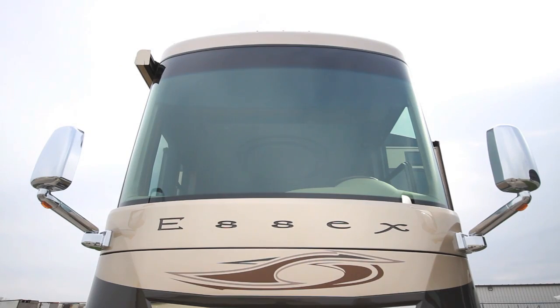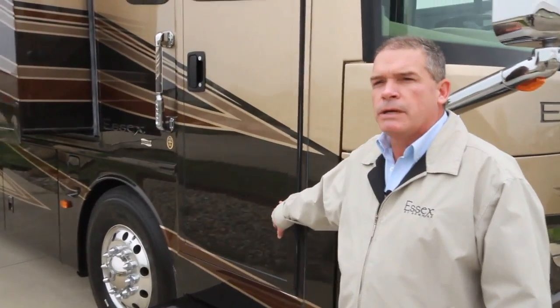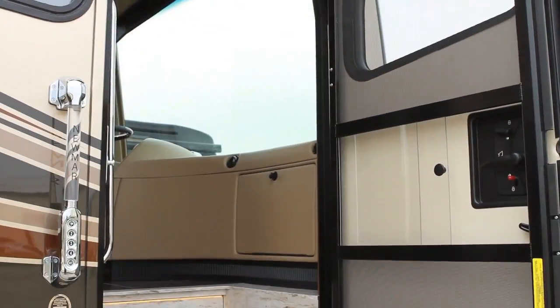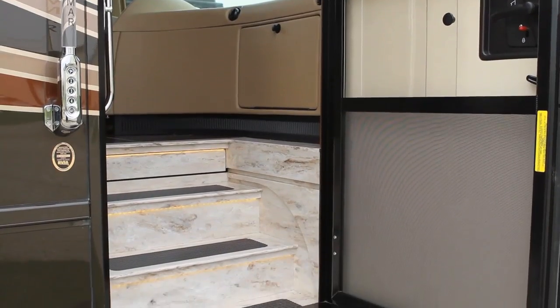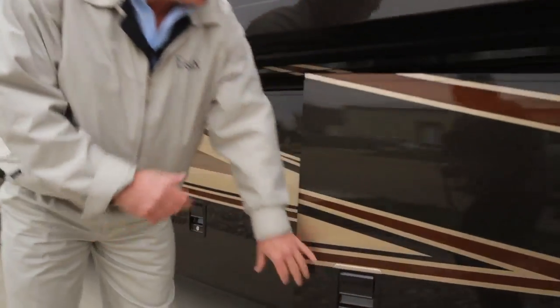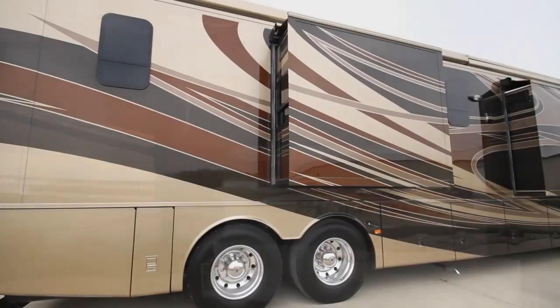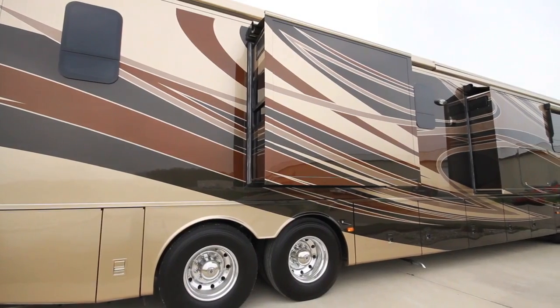As we walk around the coach, some of the new things we've done, we've gone to a 2-inch wider entry door, making it much easier getting all your items in and out of the coach. One of the great features and benefits for this coach, for this year, we increased the height of our basement 1 inch, giving you a lot more storage in the basement.